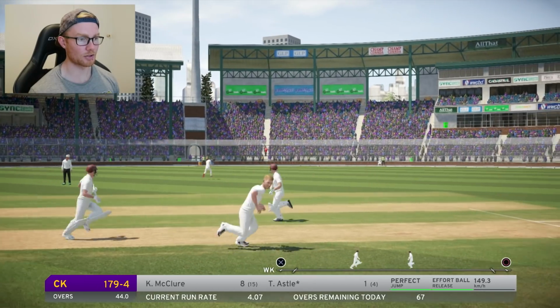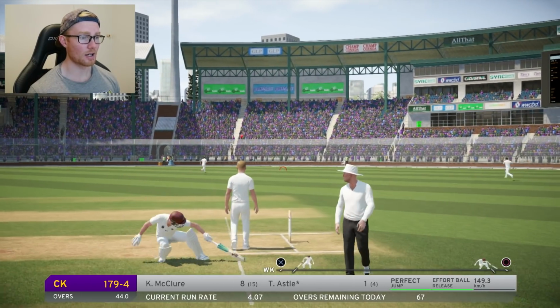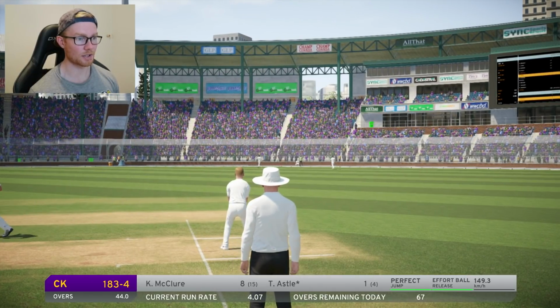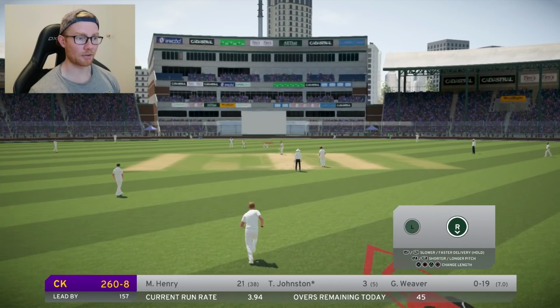So good to see the bowlers doing the job for us, and here we go. Astle hits this one through mid-wicket. It's going to go for 4 more, and it's not the best start to the new spell. So back for another spell now.